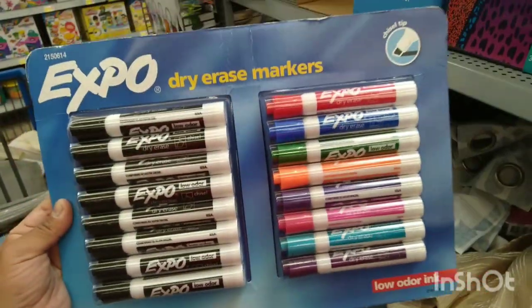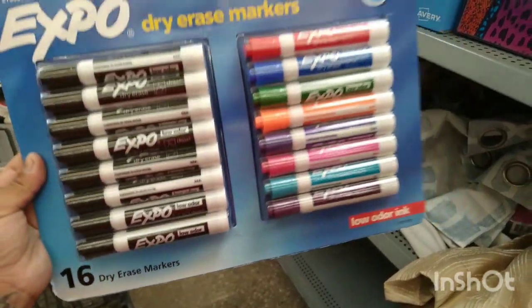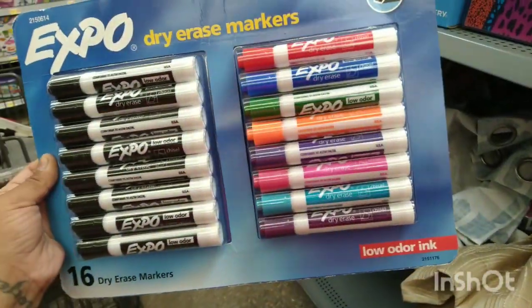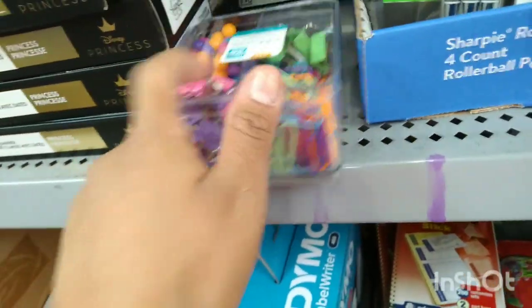I just found this one right here. This pack for $2.50. 16 dry erase markers for $2.50. So not bad for $2.50, you guys. Look at this, $2.50.